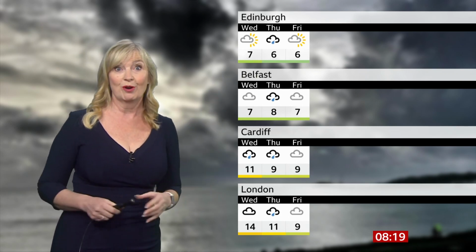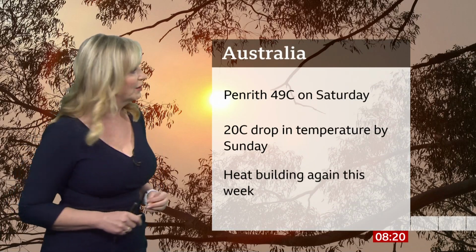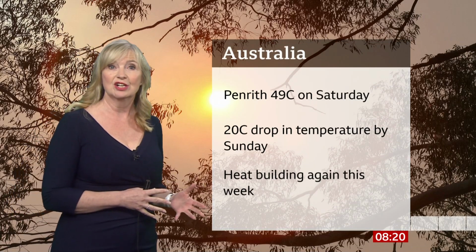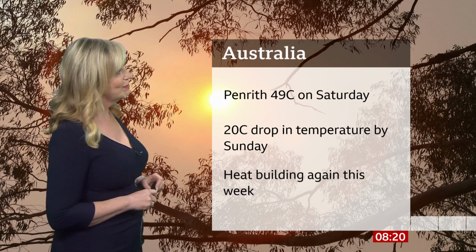Now, if you've been watching the programme this morning, you'll have seen we featured a lot on Australia. And actually on Saturday in Penrith in Australia, which is just on the outskirts of Sydney, the temperature reached 49 degrees. That is 120 Fahrenheit. It's not a record for New South Wales, but I'm sure you'll agree that is extreme heat.